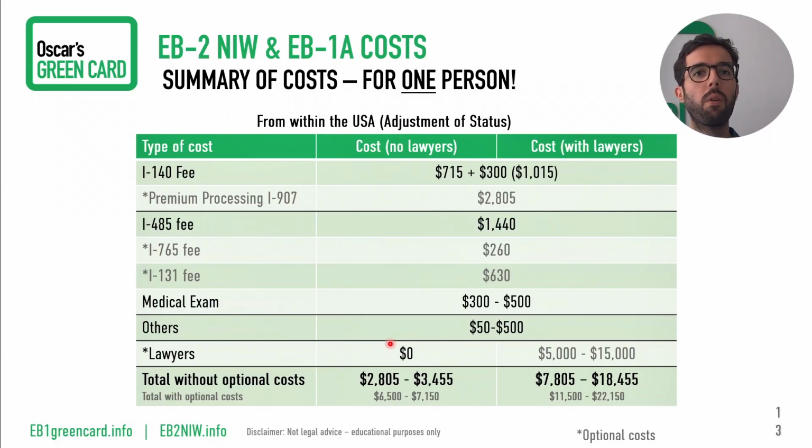This first one is for people that are inside the United States, people that will do an adjustment of status. So first of all, we have the first step, the I-140 step. Let me say that in gray, I have the optional costs, and in black, I have the costs that everyone will have to pay, okay? So we'll have the I-140 fee, which includes the $715 plus the $300 for the new Asylum Program Fee. Then we have the optional premium processing, which is more than $2,800.